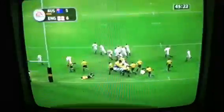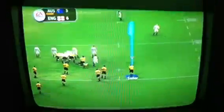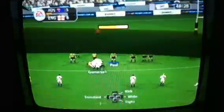Comes to Wilkinson. He tries a chip. The Australians pick it up through Phil Waugh. Sailor, he puts the ball on his foot. He's kicked ahead. But here go the Englishman, Lewsey. He's taken there, 15 metres out from the Australian line. Here we go. We've got a real tight game on our hands here in Sydney.